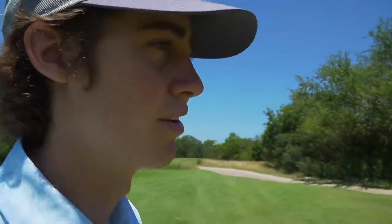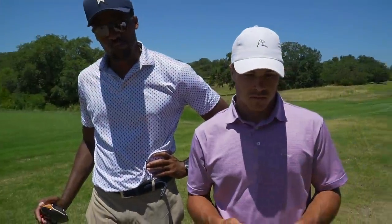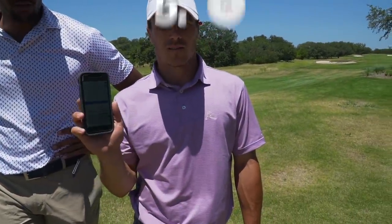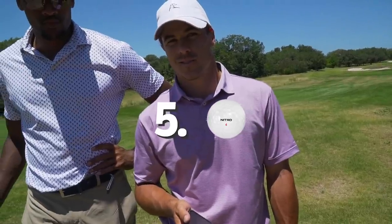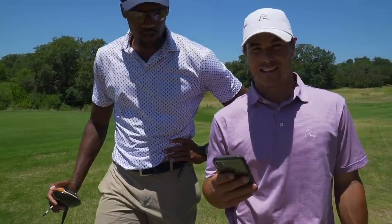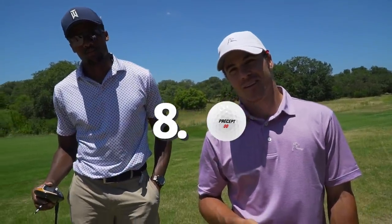Par 4 straight away. Hole 9. Let's go. Alright, so Mike is gonna go ahead and pick for our ball. This is what hole 9 looks like straight away, par 4. What five. Is that? Five. We've had five before. Nitro. Great. Awesome. And me and Bryce are using an 8. It gets worse as it goes. That height difference.